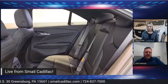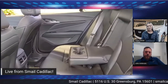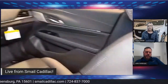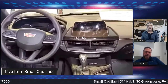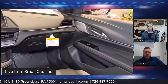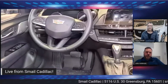Between this and the CT5, which took the place of the CTS, both of these vehicles are now rear-wheel drive based platforms with available all-wheel drive. The nice thing with that is it gives the drive of this vehicle a sporty feel. You don't have a front-wheel drive base. This is rear-wheel drive based, more like Cadillac's race cars. So you definitely have that seat-of-your-pants type drive feel when you push this car to its limits.